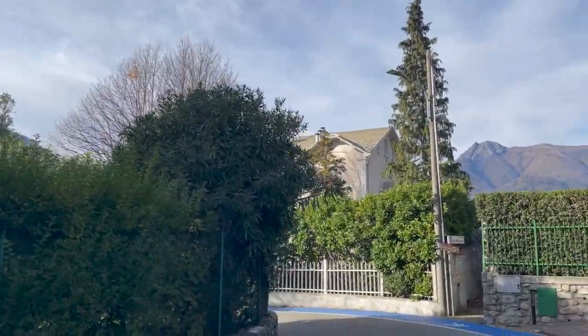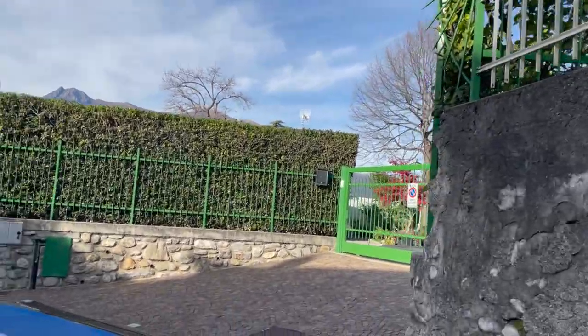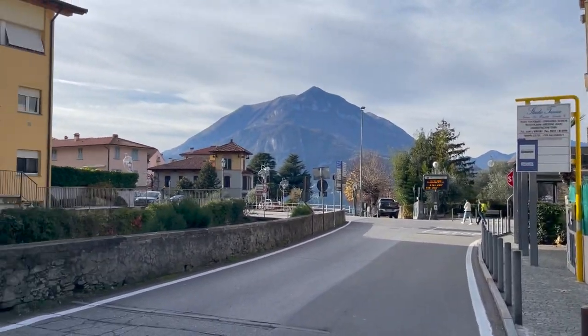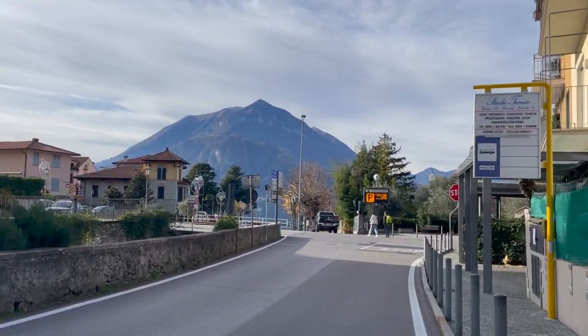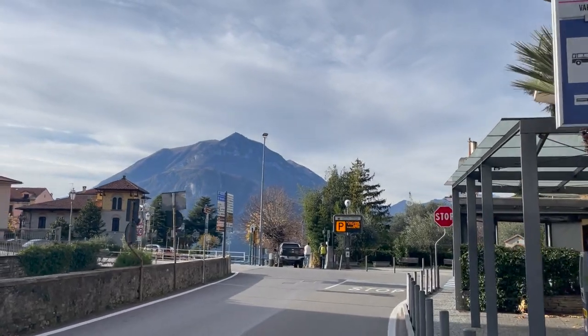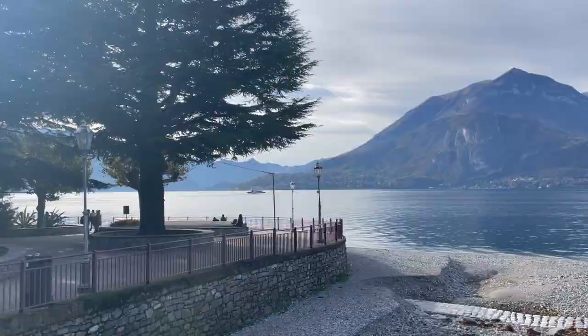So we've arrived in Varenna Estino, that's the name of the town. We're just walking down to the lake. Oh wow, this place is so beautiful. Oh, so pretty. We're going to get the boat across to Bellagio, I think, which is another very pretty town.